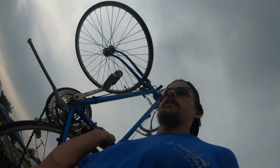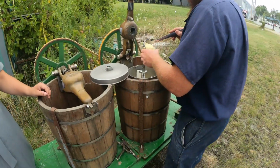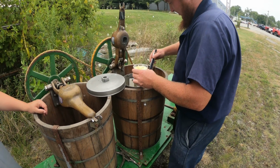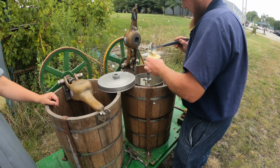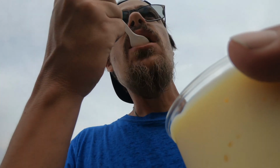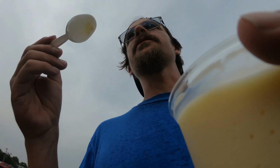Hope this ice cream's worth it. It's ready, huh? Oh yeah, that looks delicious. How much is this? $4. Okay. Very good, thank you.